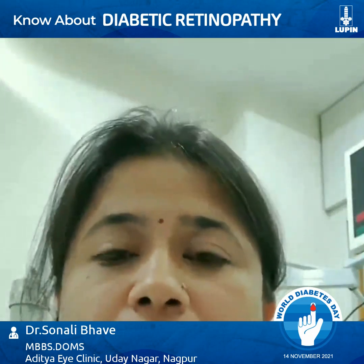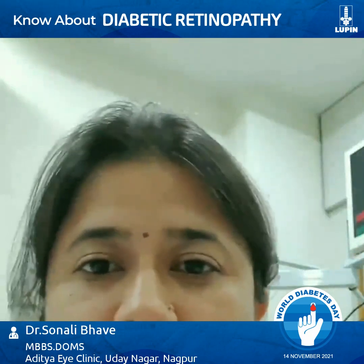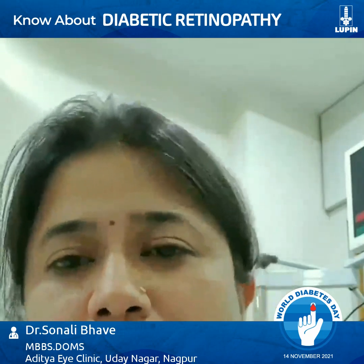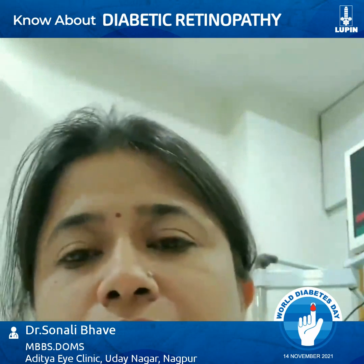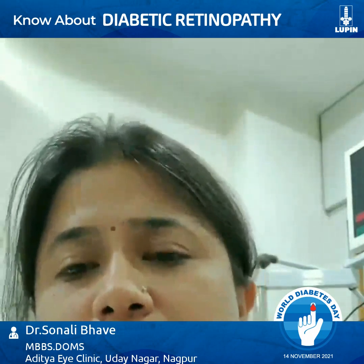How will we treat this? Treatment has been categorized according to the stages of diabetic retinopathy, so early stage and later stage. In early stages, there will not be any symptoms of vision loss and all these things. So initially the treatment will be controlling of blood sugar level and follow-up every 6 months or every 1 year. If this early stage advances, the patient may have some small leakage in the retina. That can be controlled through injections. These are the anti-VEGF injections. Generally, they are used to prevent new vessel formation and to prevent the leakage.